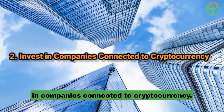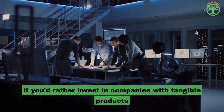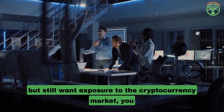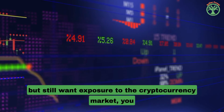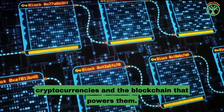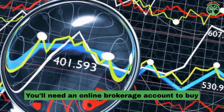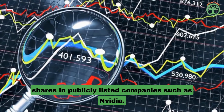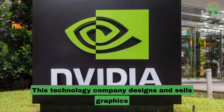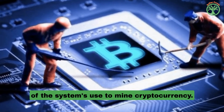Number 2. Invest in companies connected to cryptocurrency. If you'd rather invest in companies with tangible products or services and that are subject to regulatory oversight, but still want exposure to the cryptocurrency market, you can buy shares in companies that use or own cryptocurrencies and the blockchain that powers them. You'll need an online brokerage account to buy shares in publicly listed companies such as NVIDIA, NVDA. This technology company designs and sells graphics processing units, which are at the heart of the systems used to mine cryptocurrency.